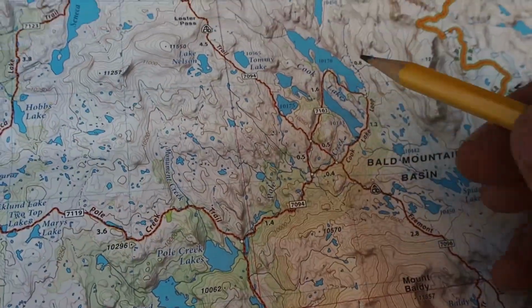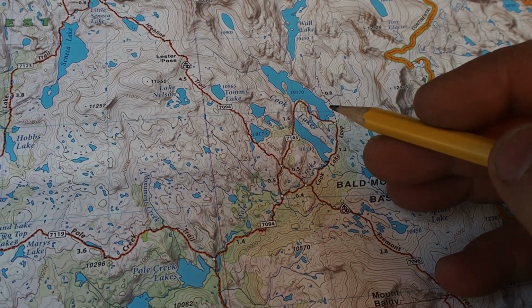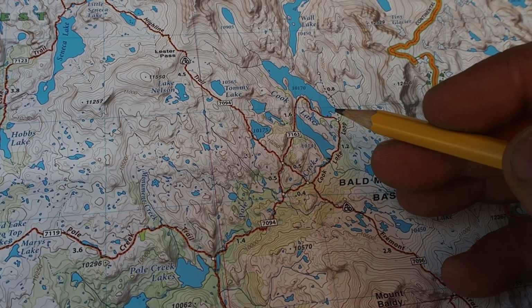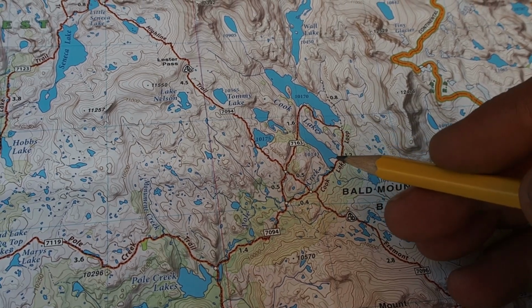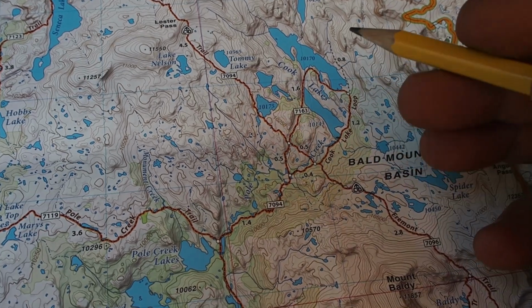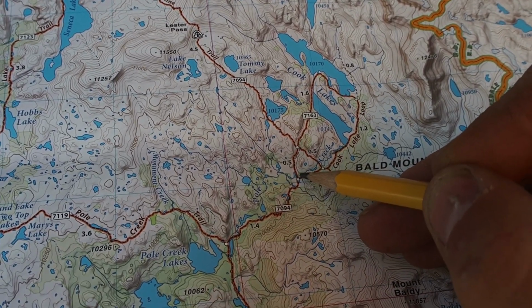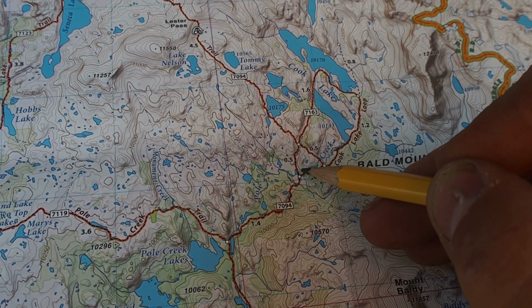Now I was going to set up camp at Cook's Lakes, but I didn't. I just kept on going, and I ended up camping here. Real beautiful spot right at this junction.